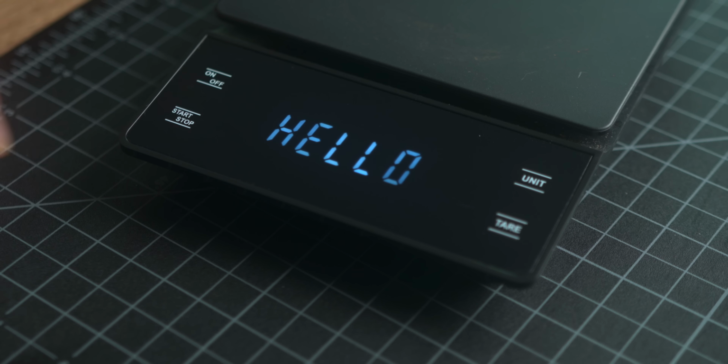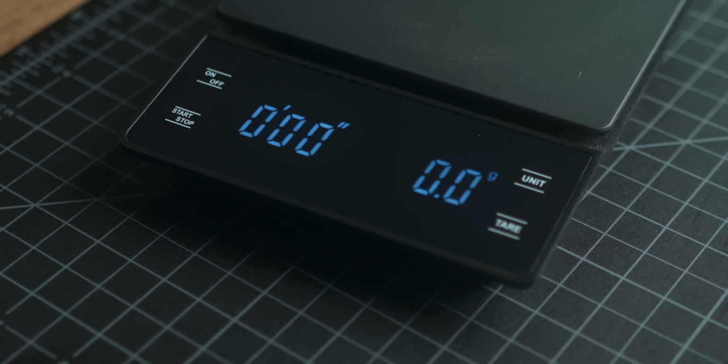for such a budget scale. I deep dove into James Hoffman's YouTube channel trying to find a replacement scale for an old one I'd been using for about a decade that just really wasn't cutting it for me anymore. And a lot of good quality coffee scales can be so expensive. So I did some research and checked out some budget options and found this one.